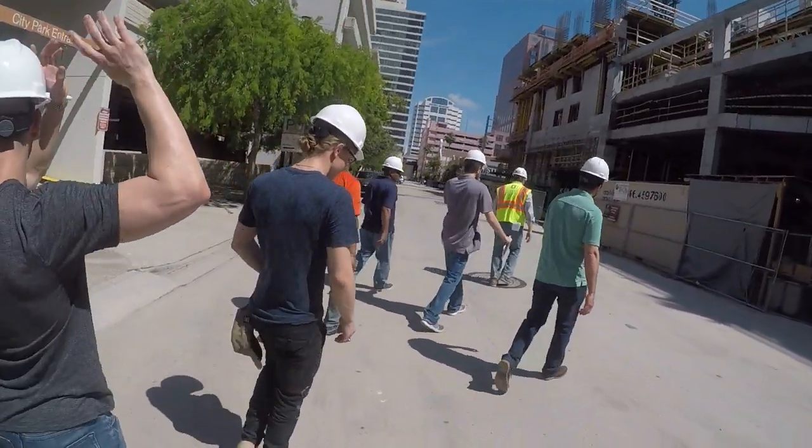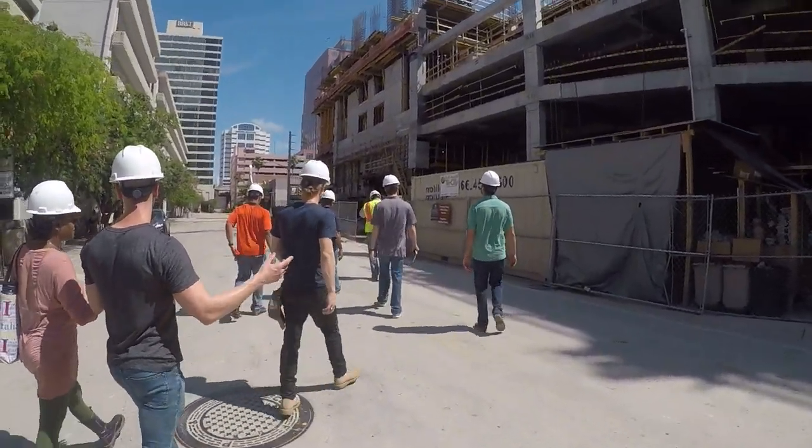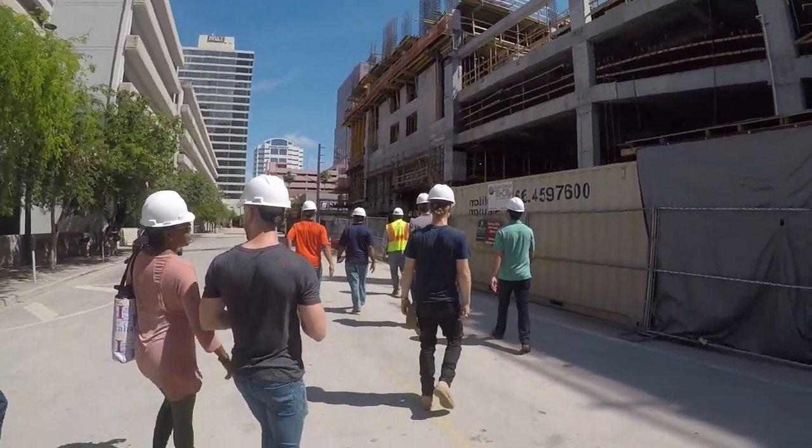Everything is separated to the top. Because they can knock that building down, they're not going to connect any floor.